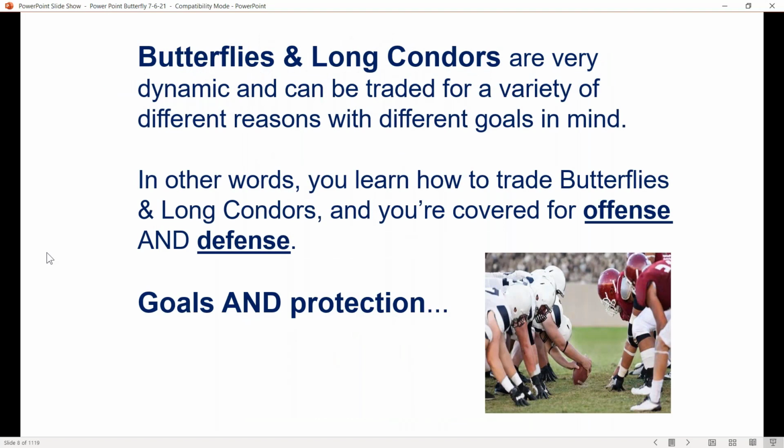Now, the butterflies and long condors are very dynamic, and they can be traded for a variety of different reasons with different goals in mind. In other words, once you learn how to use the butterfly and the long condor, you're going to be covered for your offense and your defense, so both your goals and protection, or profits and hedging.